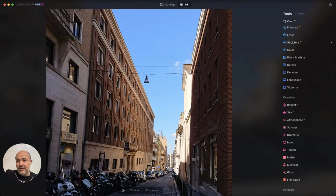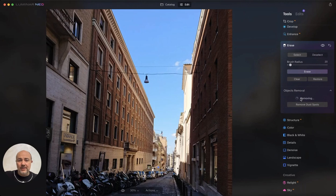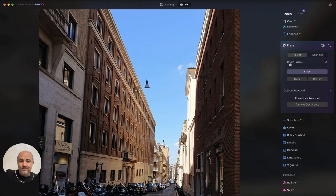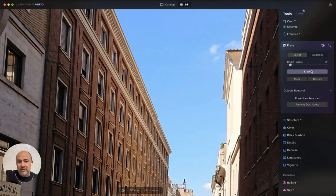Our technologies are very smart, and when you remove the power lines, it doesn't take any light sources. You can actually decide what you want to do with these light sources. Maybe you want to just keep it like this, like a UFO flying over there, some kind of alien ship just landing on that building. Yeah. But then you can easily erase it with our classical erase tool. So you can refine and get this result from that to this.